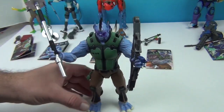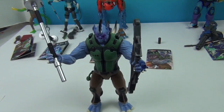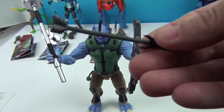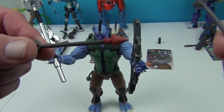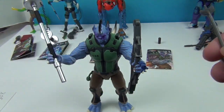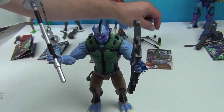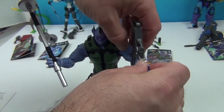And if you look, he has four different arrows. Let me see, I wrote it down. The black arrow is the Intimidator. Wow. Red is Explosive. The green is Knockout Gas. And the blue is a Grapple Hook. That's cool. That's why he's got the little claws on the end. You can take them off and snap the different ones on.